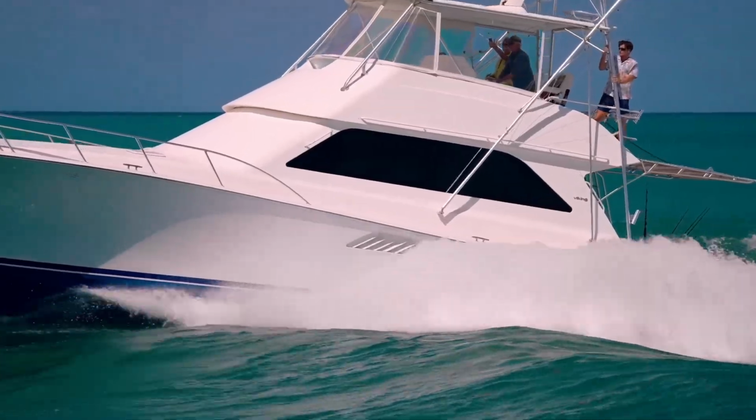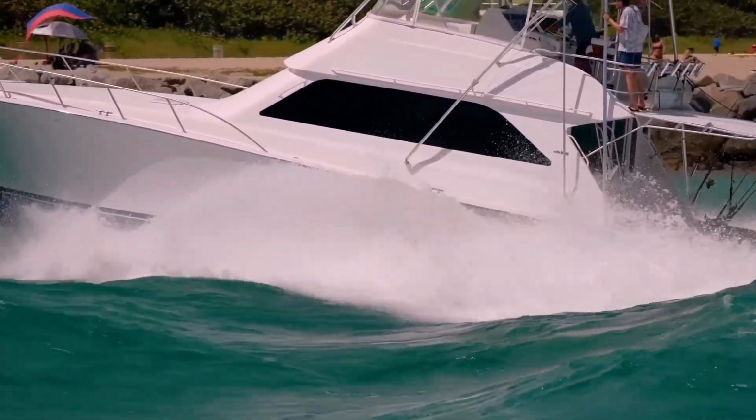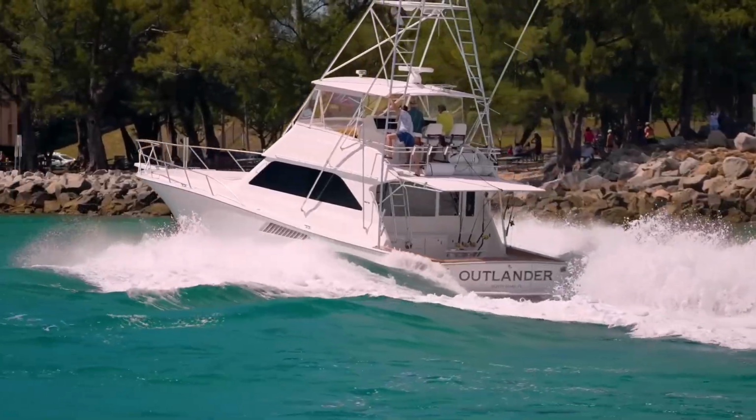And kind of like we thought, Cap's going to keep the throttle pinned, let this boat absolutely blast its way into the mouth of the inlet. No issues whatsoever, and they will take a win for the boats, and the boats will take a win in this contest.